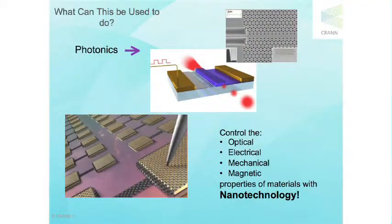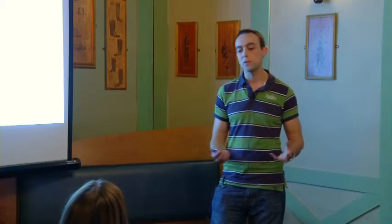So what can this be used to do? Well, materials which are modified at the nanoscale, their physical properties can be controlled. And we can, for example, tailor the optical properties for photonic devices. And photonic devices are optical devices which are significantly faster and more efficient than their electronic counterparts.